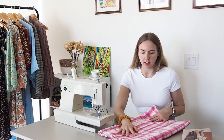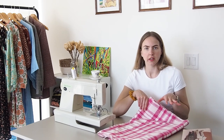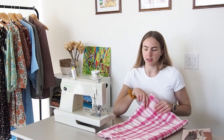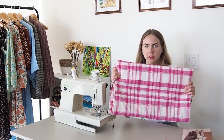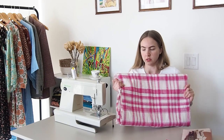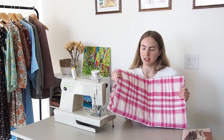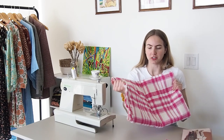One interesting thing about this handwoven cotton is that it's very narrow because it was woven on vintage looms by hand. So this is actually the entire width of it right here. It's probably about 20 to 24 inches wide, so very narrow. Because of that, I bought a large amount, like 10 yards or something like that, to make sure I had enough for the blazer. So I'm really excited to dive into this one.